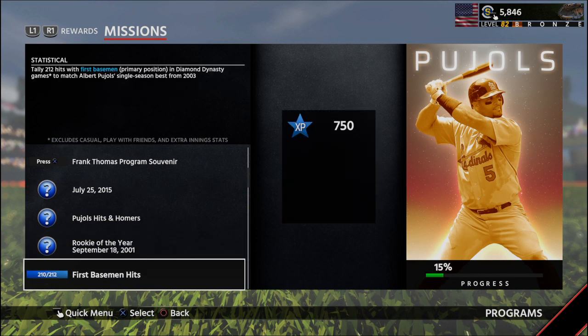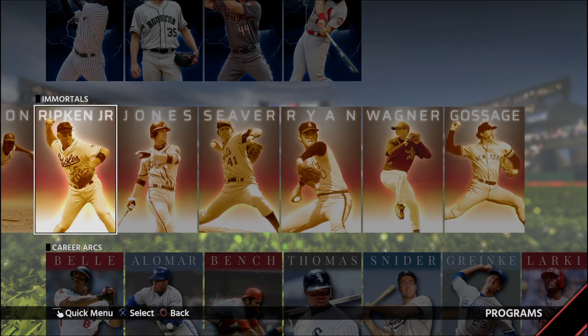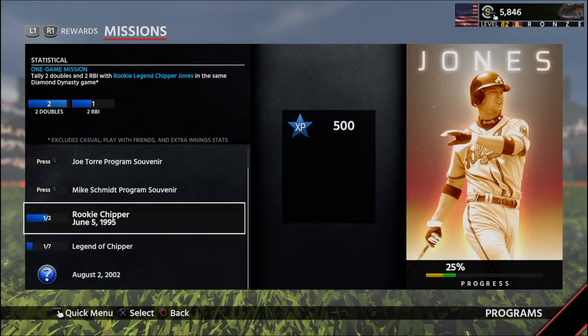Damn it. I can't get hits with my first baseman. Two more hits, that's it, and I'll get that mission done. Oh, man. All he needed was one more RBI, too. That sucks.